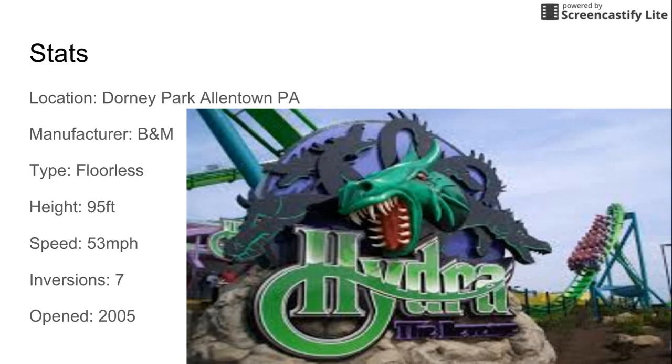So when you go to the queue line, there's some stuff in there. There's not much. It's a pretty long queue line too. And then the station doesn't even have theming at all. I think I rode this coaster about 4 times or so, something like that.